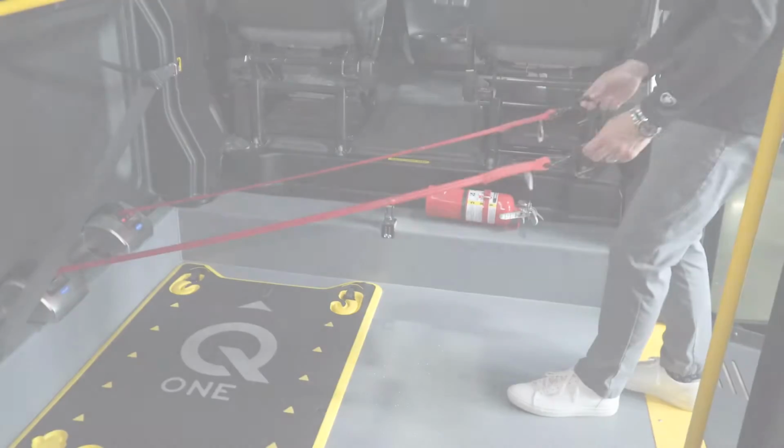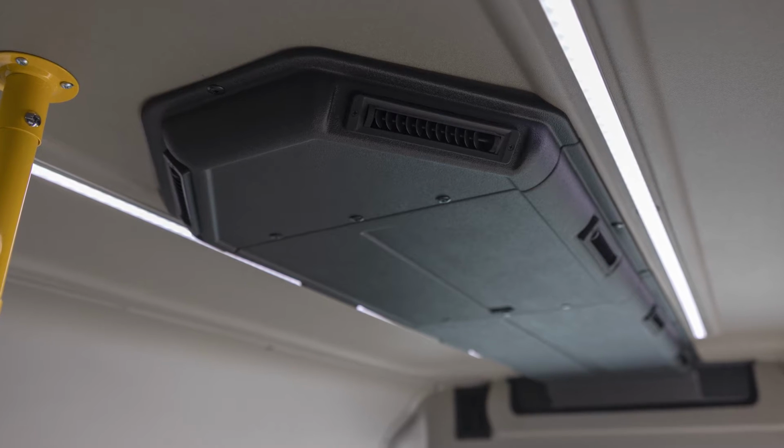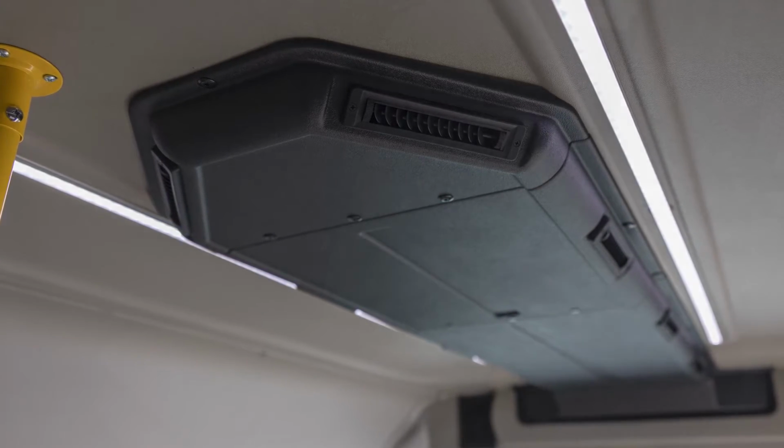This conversion features a Transair AC system specifically designed for Ram Promaster. Total cooling capacity 50,000 BTU.